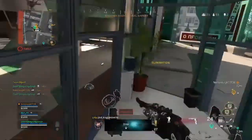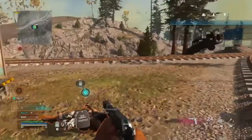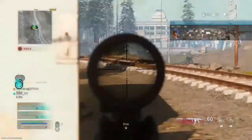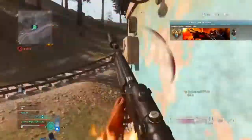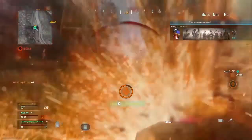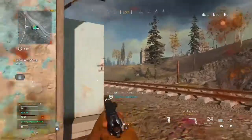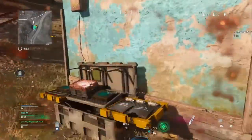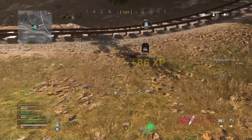Now before I go into showing you the best attachments for the Kilo and the KRIG, I just want to give you my thoughts on which weapon is the best out of the two. I definitely think the Kilo is still the king of assault rifles. It has a much faster fire rate, a faster ADS speed, the bullet velocity is better, the movement is quicker, even the TTK to the head and body is a lot faster than the KRIG.